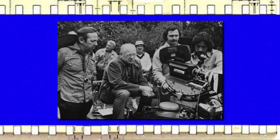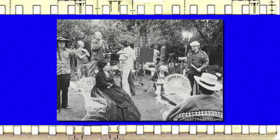As for Giulio and his CP16R, it was being readied to film one of the first miniseries on American television, Sandberg's Lincoln. The camera had been chosen for this production because it was the quietest film camera on the market.